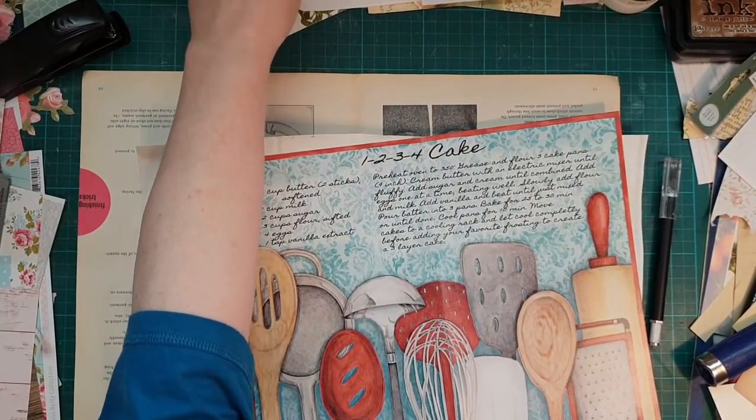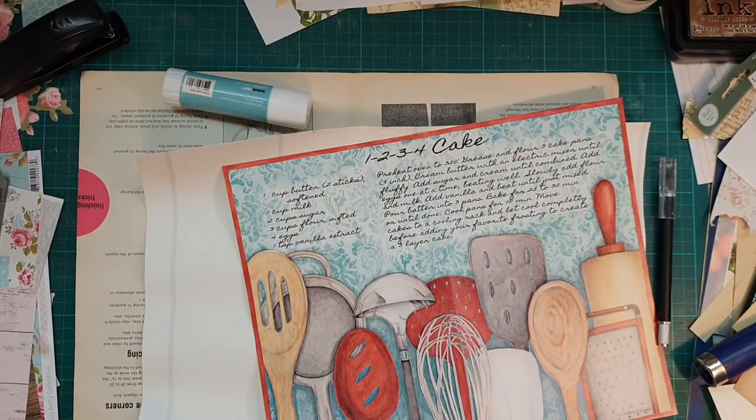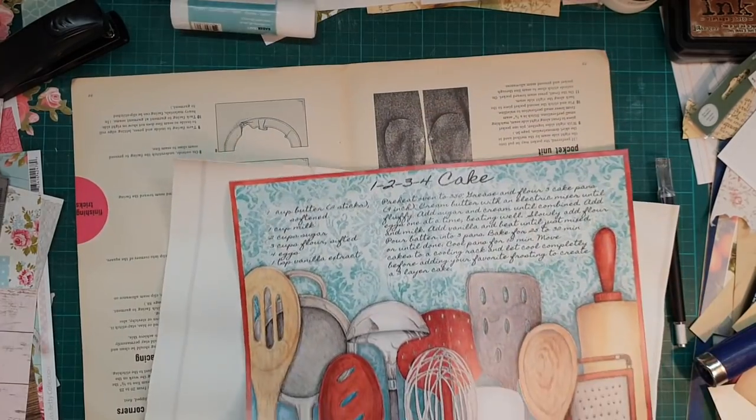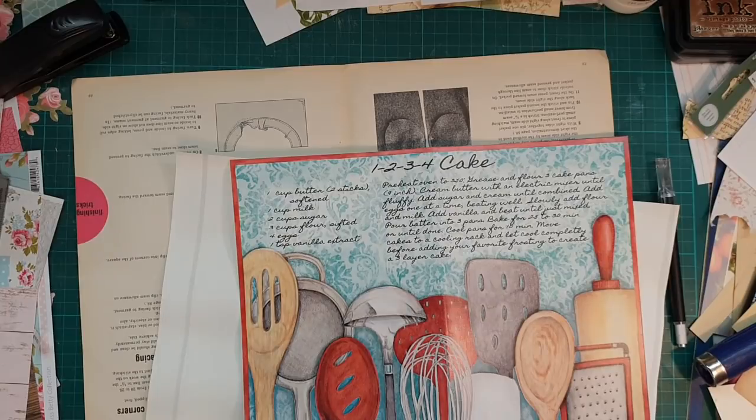Where is it? Is that it, or did it drop on the ground? Oh, where is it? Here it is. Here it is. Okay. Yeah. Sorry. That's what happens when you lose stuff.